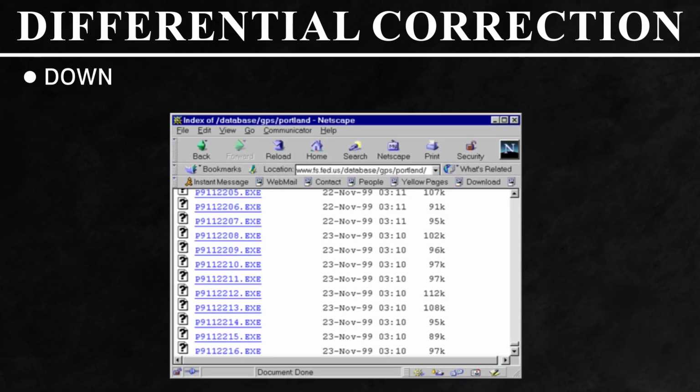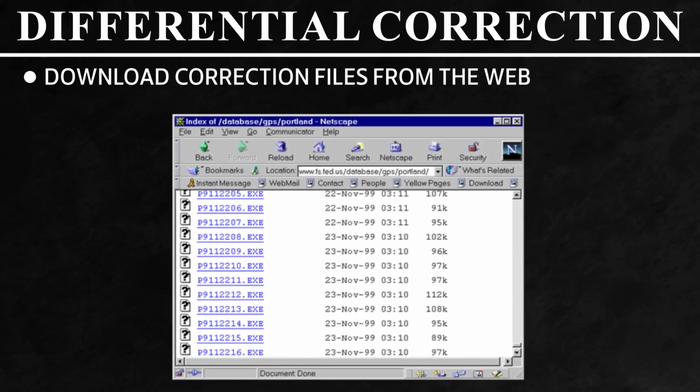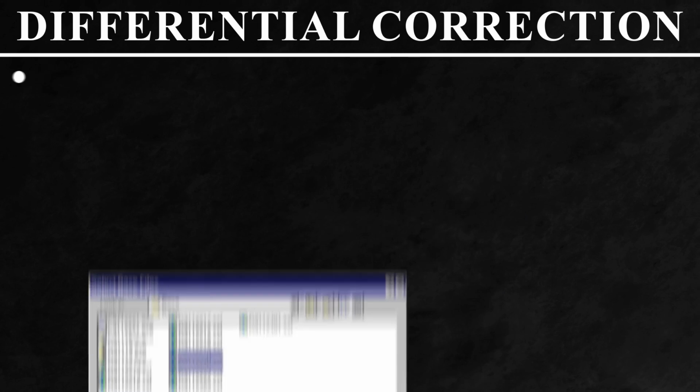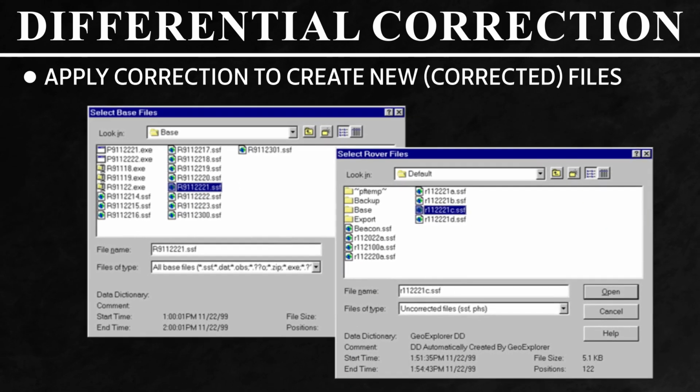Differential correction. Download correction files from the web. Apply the correction to create new corrected files.